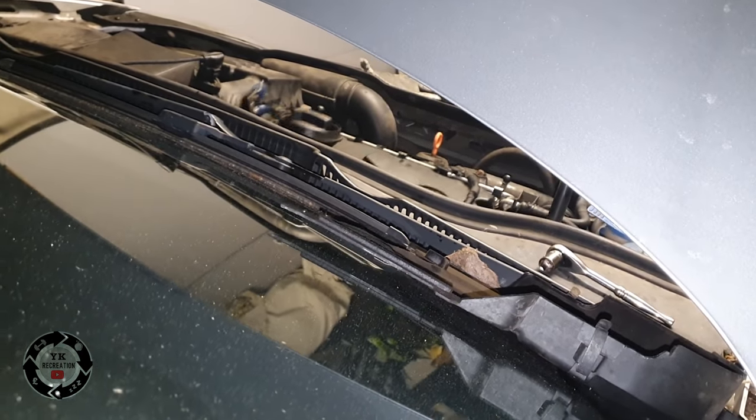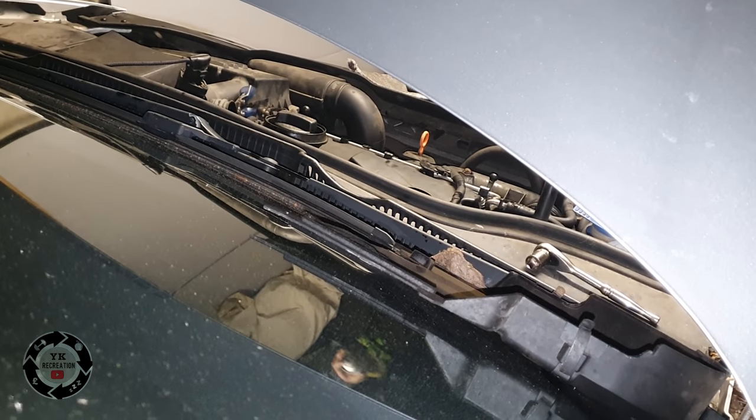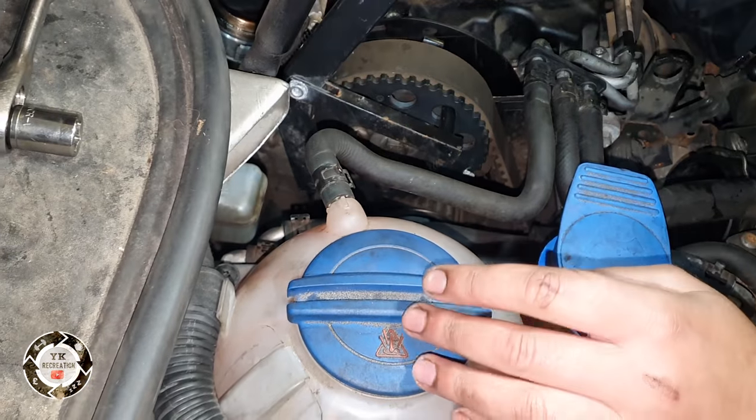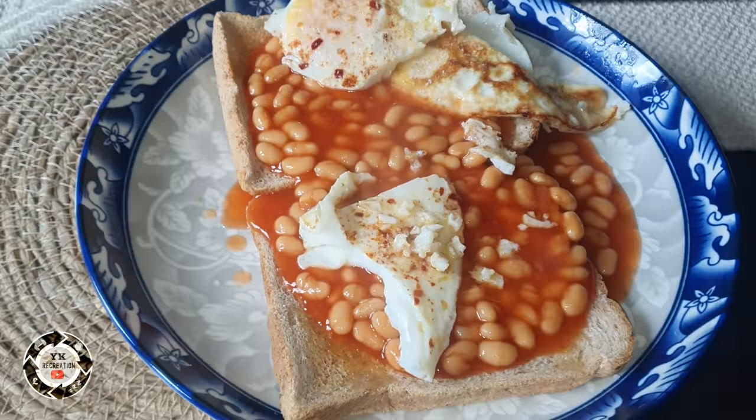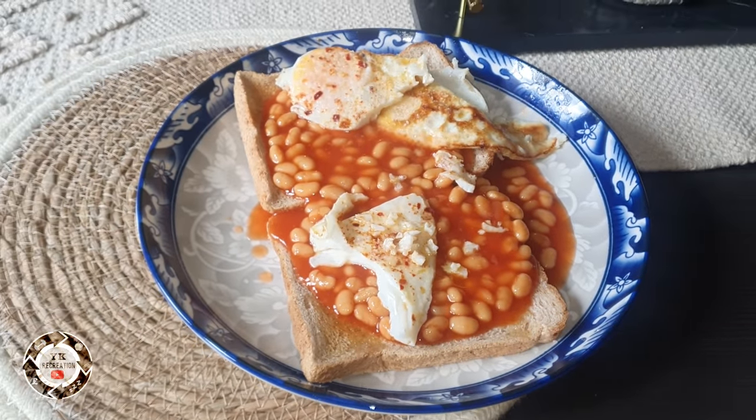Should start. Nearly. We couldn't get it done last night. It won't start. So I don't know if it's a camshaft position sensor or what, but I'm tired. I think because I've not worked on cars that late in a long time. I got home at 2 o'clock by the time I ate everything. And now it's Sunday. So let's have Sunday breakfast and then let's get cracking.